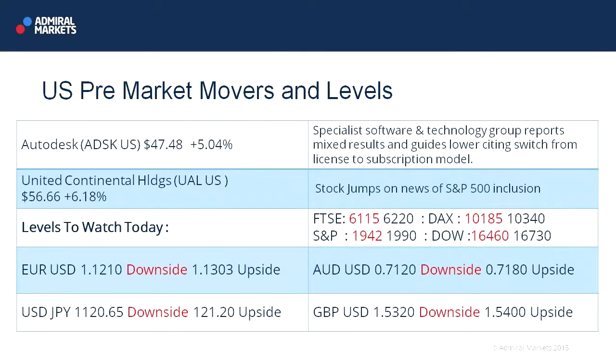In the Dow, 16,460 is the downside level. I think that's relevant in near term. To the upside, 16,730, not so far above yesterday's close, but still a bit to do there if we want to accrue gains again. As I say, the Dow in particular well below last week's closing levels.